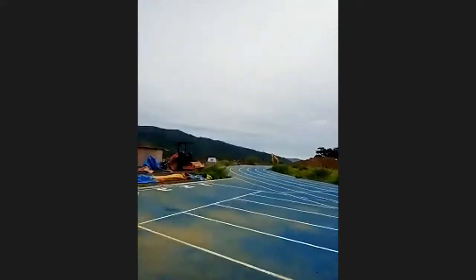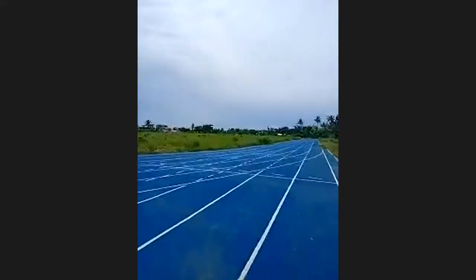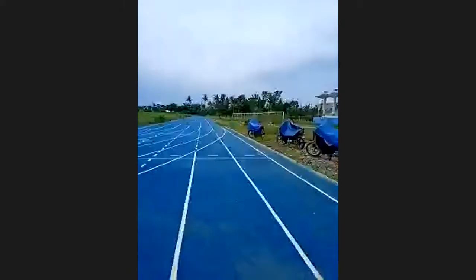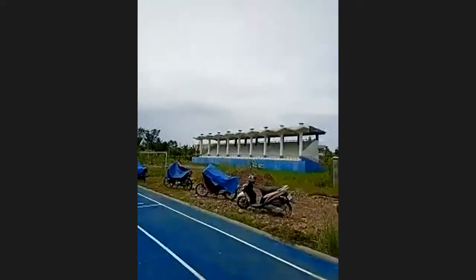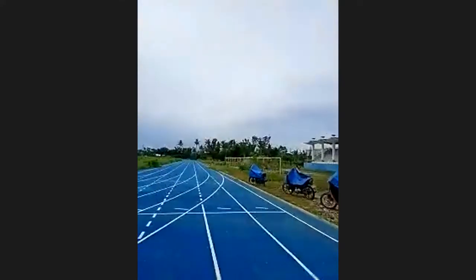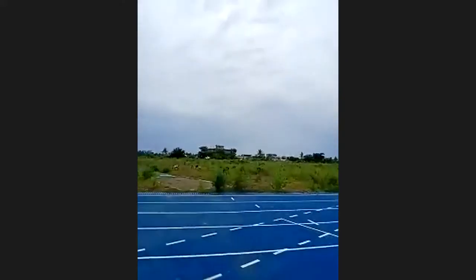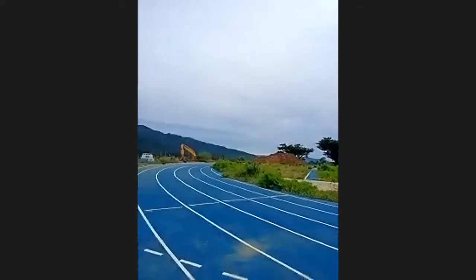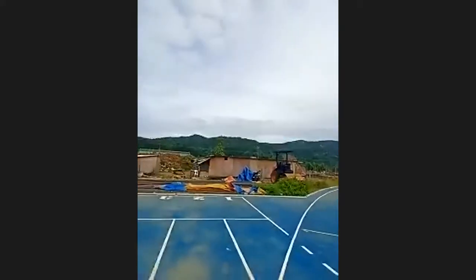Yeah, so this is a rubberized oval. Is it okay to have a turnaround of the vehicle? It seems vehicles are not allowed. Anyway, let's just show that this is the rubberized oval of the university. You can see the construction machine there.